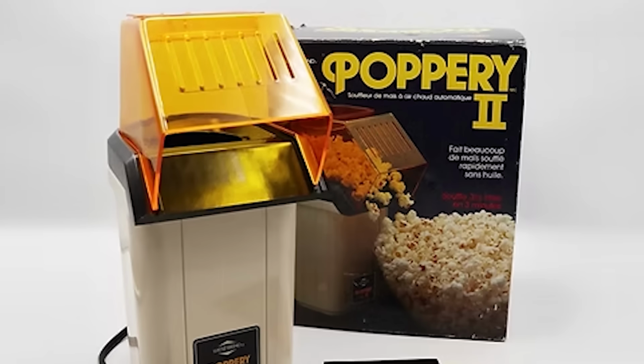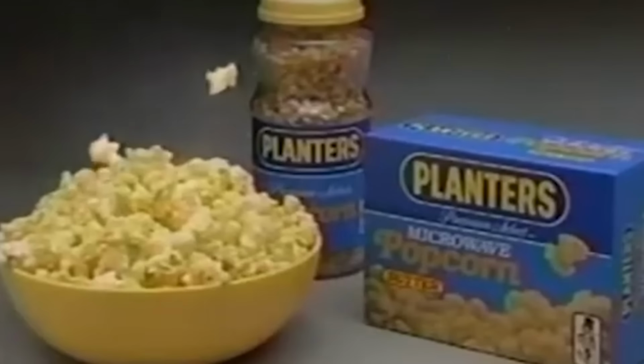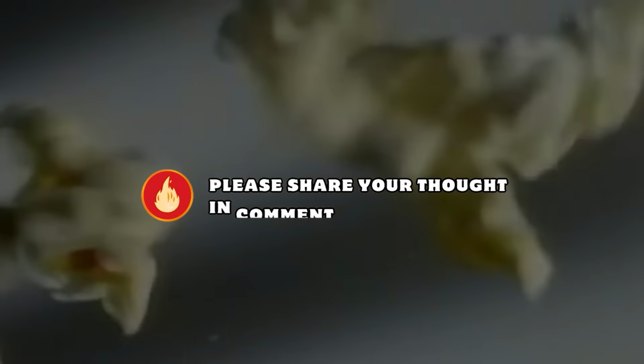Convenient microwave popcorn replaced the air popper, but many people still cherish the sizzling sound and aroma of popcorn from the Presto popcorn now as a memory that will never return.